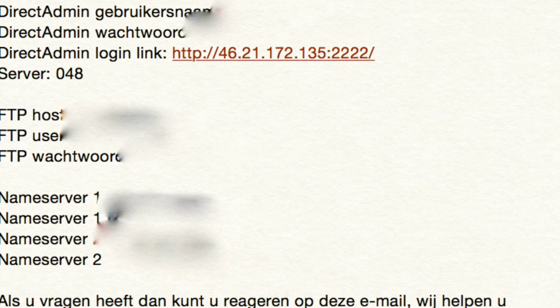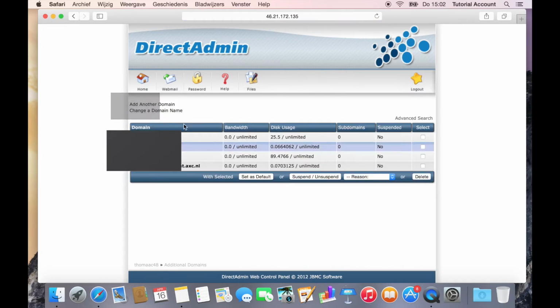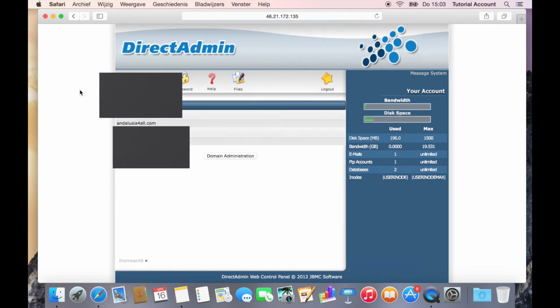Then login, and you will see that AndalusiaForAll.com is already in here. If it's not already in here, you can click Domain Administration, click Add Another Domain, and fill out your domain name right here. Only take your domain name .com. Don't go for www or http before it. Only just yourdomain.com and click Create. Then you will find your website right here.